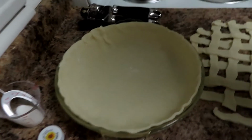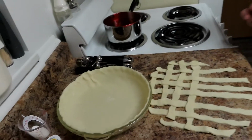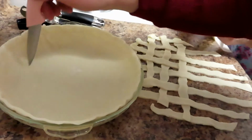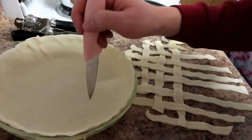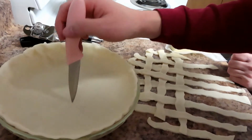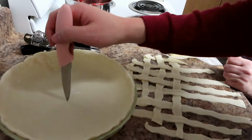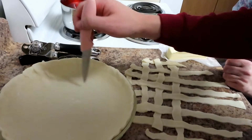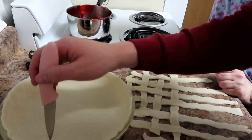Grandma finished pressing the thing over here, so all we have to do is poke little holes in the bottom like this, just so the air pockets can get through. Then she's gonna rub a little bit of butter on it, just to give it that golden look. We're just gonna do a bunch of them just to be extra.